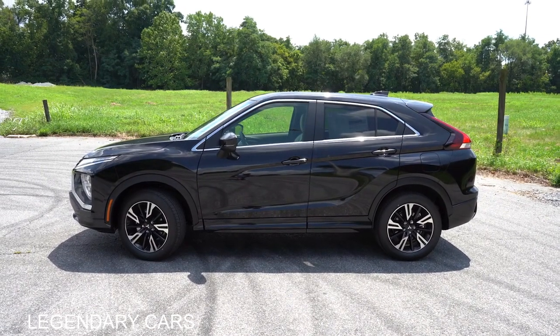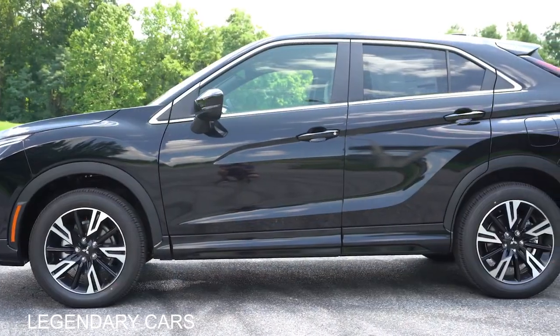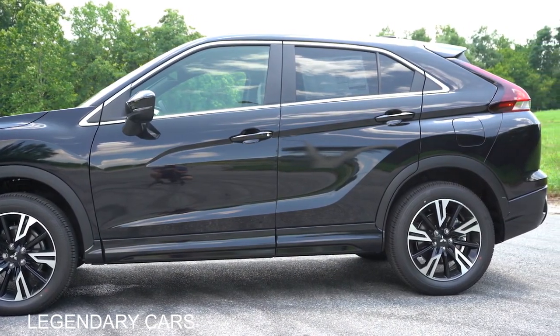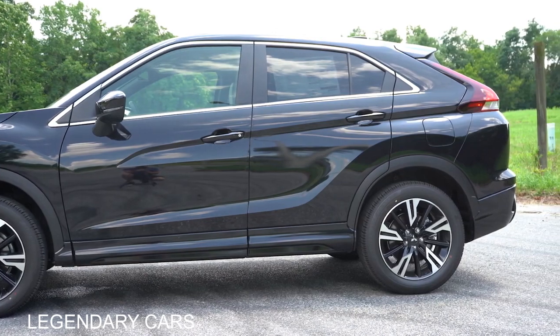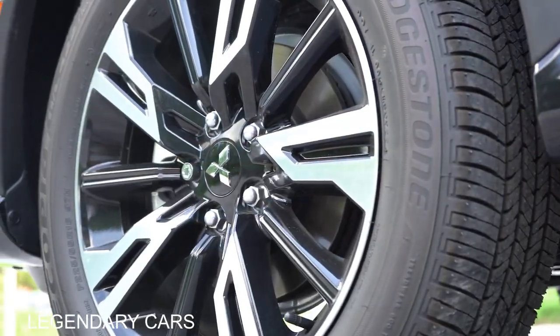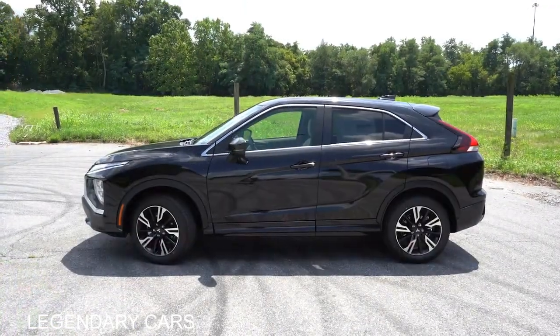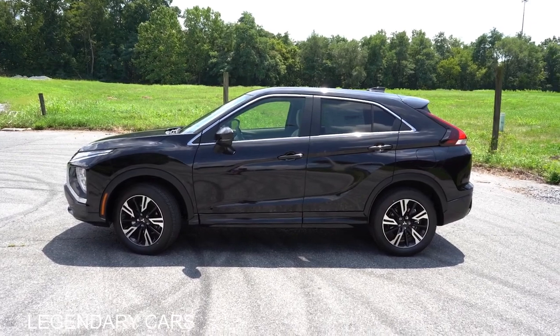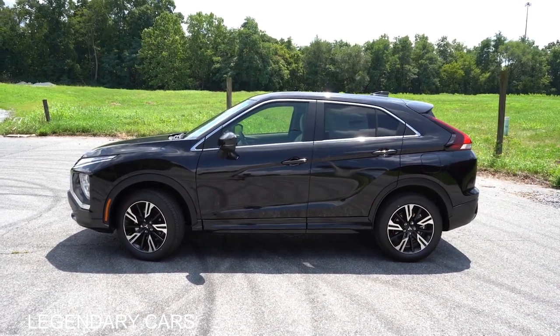Taking a look at the wheel setup, 16-inch two-toned alloys coming with the ES, 18-inch black painted alloys coming with the LE, and 18-inch two-toned alloys then coming with the SE and SEL trims. Therefore, that is obviously what you guys are looking at right now. But again, a very good looking side profile. Now let's go ahead and make our way to the back, because it is going to differ slightly dependent upon the trim level that you go with. Let's go ahead and make our way to the back.